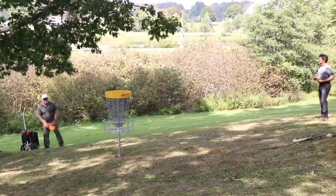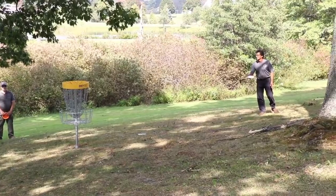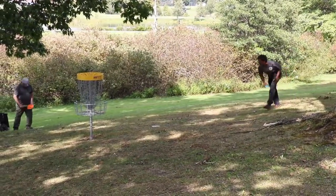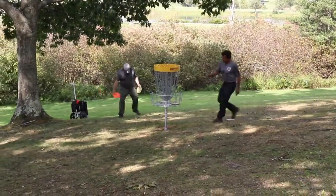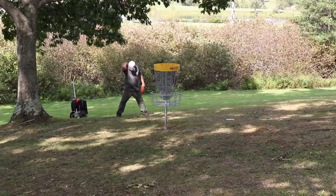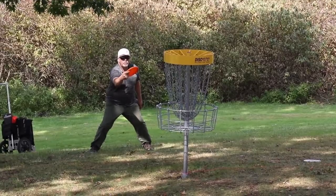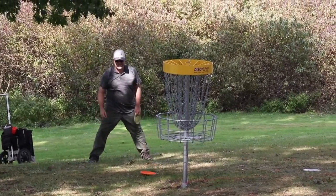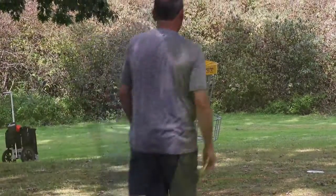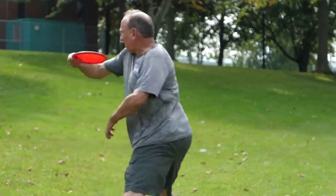Pat tapping. Oh no, looks like Bart's out. Oh, sneaks it in just over the rim. Bart's a good putter. He is really solid from range. Right. Now Pat's going to tap in. Oh no! He leaves it just a little short. You want that one back. That's heartbreaking, especially to start your round off. That's not a good sign.